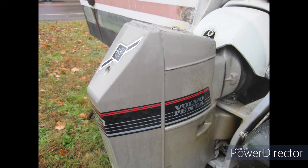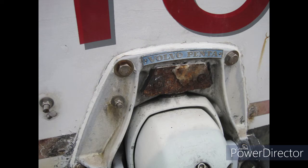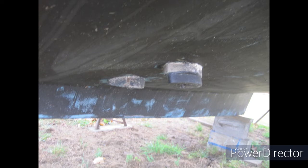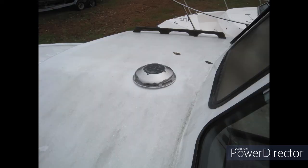The dual prop outdrive has counter-rotating propellers, which were included in this. They're not shown in the picture there. They propel the boat to about 20 knots, which is pretty good for a heavy, full-keeled boat. Here you can see it needs some bottom paint. It's got some skegs on the back of the boat to help with following seas. Overall, the boat was in what I would call fair condition. Had a few cracks, a few bruises and bumps here and there, but nothing I couldn't deal with.